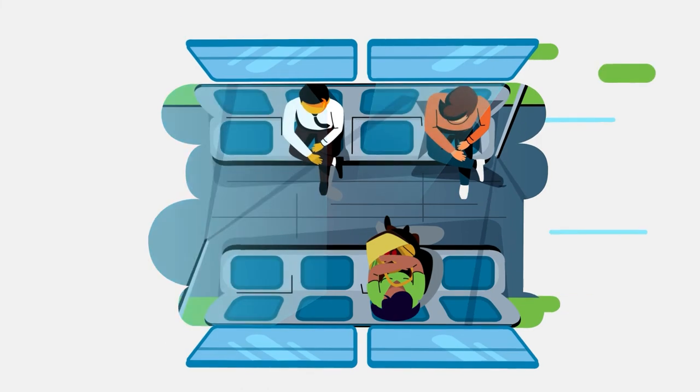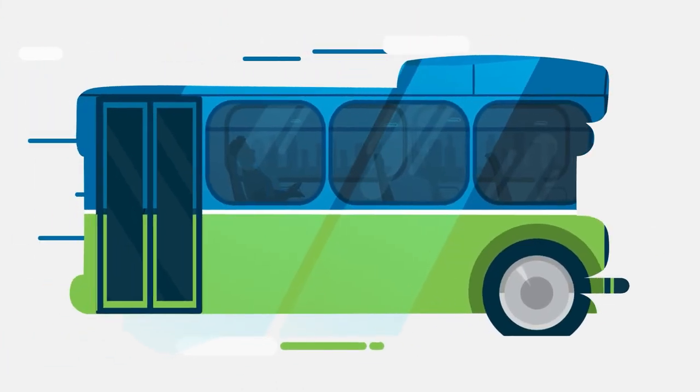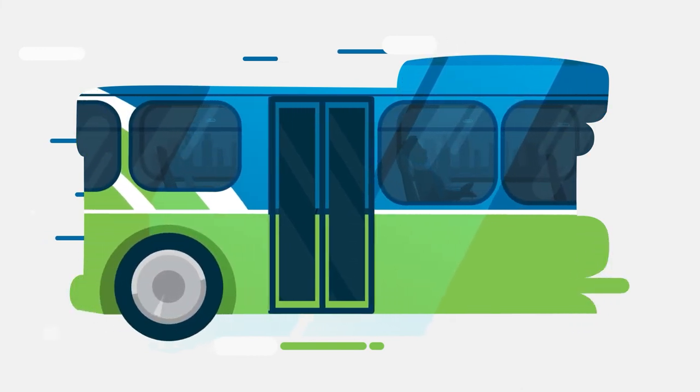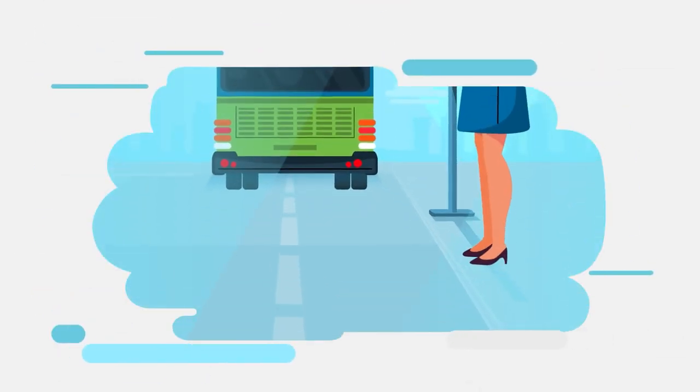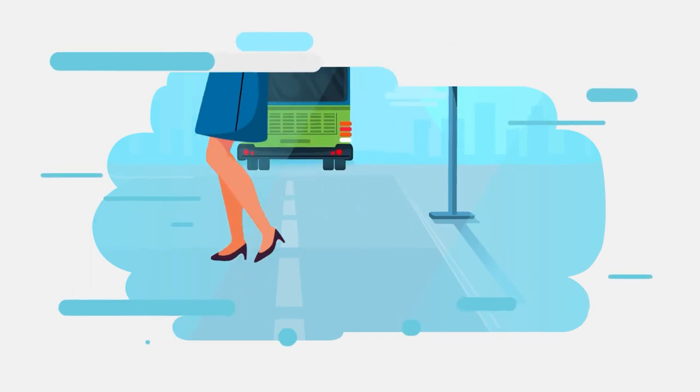Before you leave the vehicle, make sure you have all your belongings. Exit the vehicle after it comes to a complete stop. On RTS Connect, exit through the rear doors. Don't forget, wait for the vehicle to pull away and never cross the street in front of an RTS vehicle.